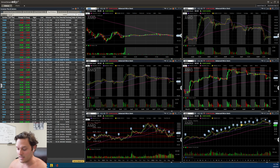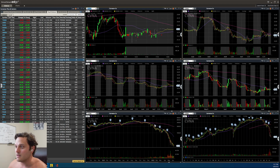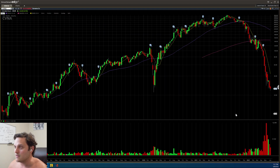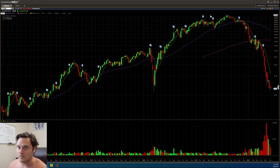So one that I was actually eyeballing last night, I actually texted my brother about, was Carvana. Carvana has got a lot of really low, it just collapsed. This was the pandemic. This is a weekly chart. And the annoying thing was I actually lost quite a bit of money shorting this thing because I was like, this is unreal. It does not deserve to be a $300 company.